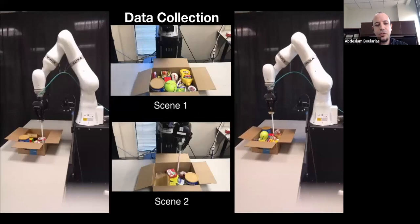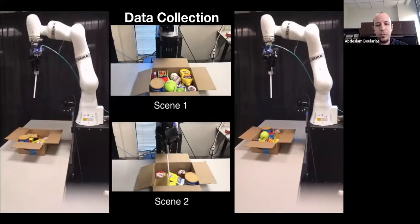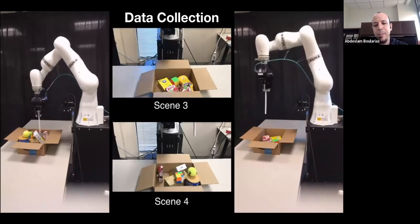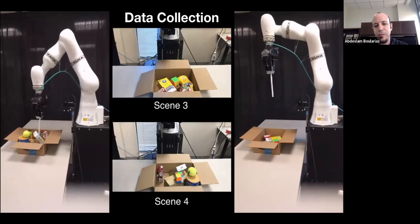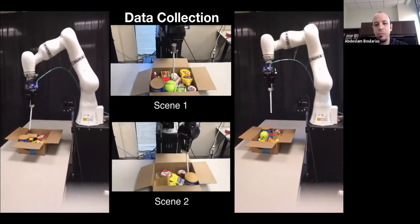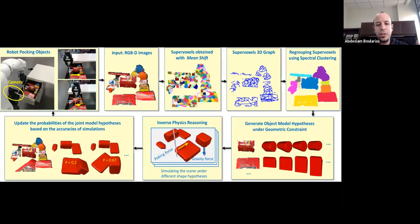So this is an image from the experiments again. This is just a robot playing with objects and then observing, it's searching for something. And then it's observing how these objects are moving, and based on their motions and also based on their physical interaction with each other, it can infer what's beneath them, what's there, and what makes them stable, what makes them move in a certain way. So this is physics-driven scene understanding.